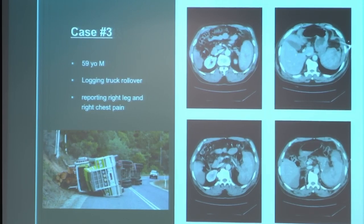His H&H continued to drop. So initially he had no extravasation and was not taken to IR. His H&H continued to drop. He went to IR. They angioembolized him. He is one of the rare cases where angioembolization did not work. He continued to bleed and required a splenectomy, okay?